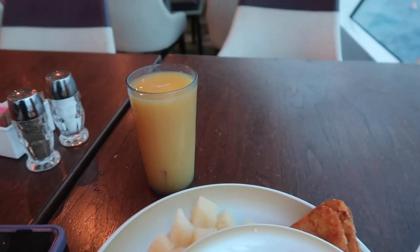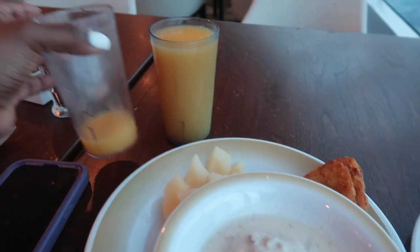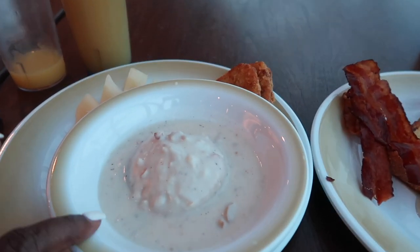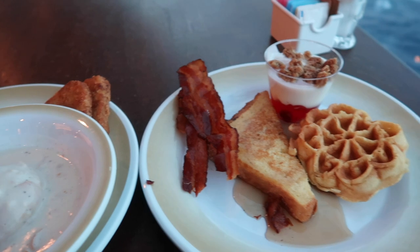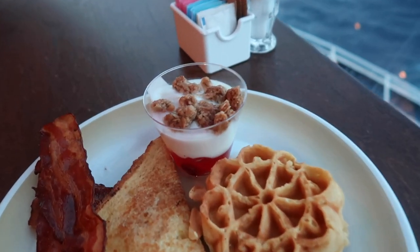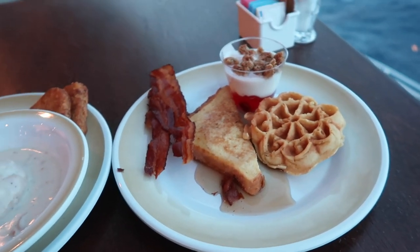Alright, y'all, here's my food. I got OJ. They only fill these glasses up halfway, so I got two cups and then just fill one up. Oh, this is gravy, the pears, the hash browns. Hopefully that bacon's crispy. And I just grabbed a yogurt parfait with the granola and the French toast and waffles.